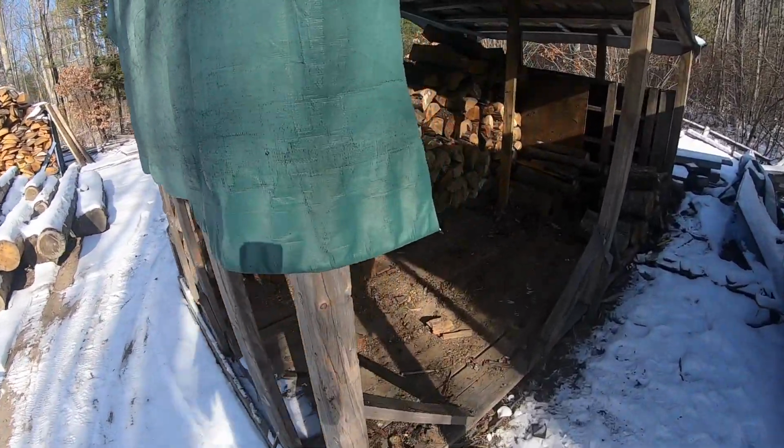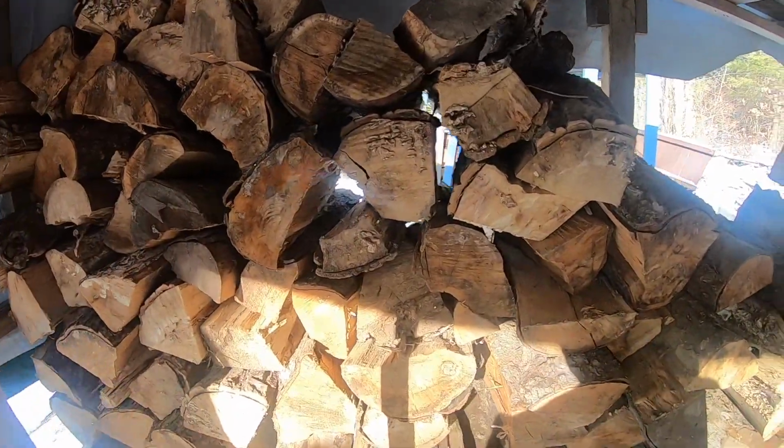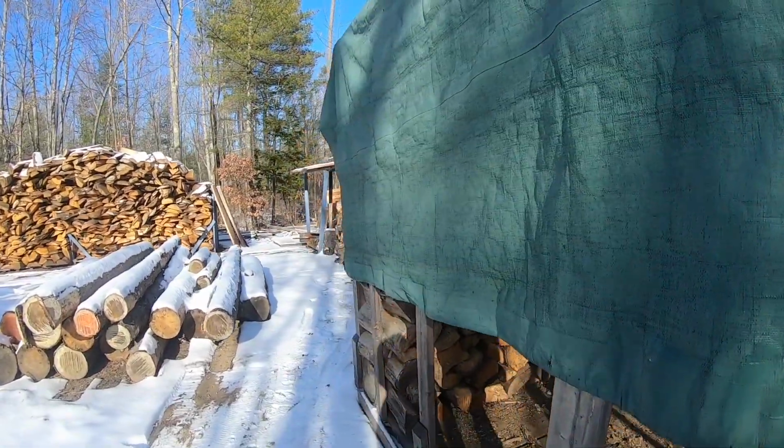Look how good this stuff looks. All nice and split, about 8 feet high. This is all good food for the boiler. But yeah, that's why. As you can see, it's protected, it's covered. That way we don't blow snow in there.